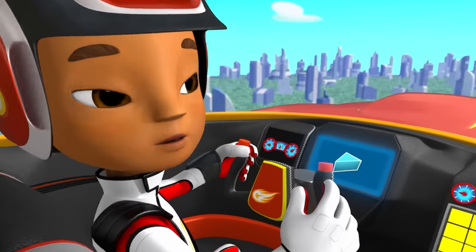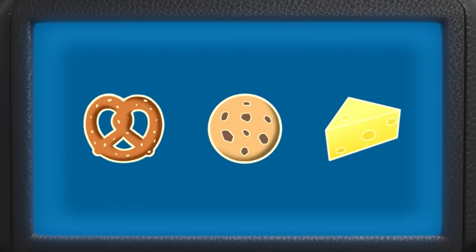Quick, let's find a food shaped like a triangular prism! Which food is shaped like a triangular prism? The pretzel, the cookie, or the cheese? The cheese! Yeah!